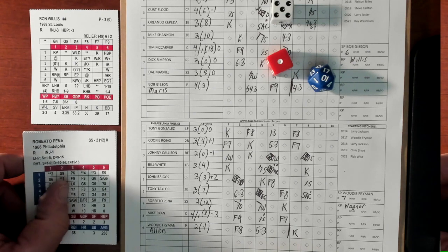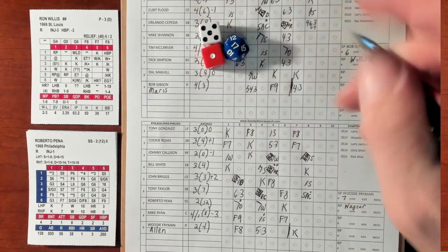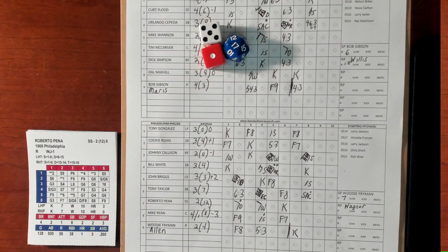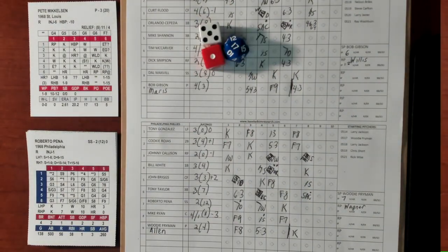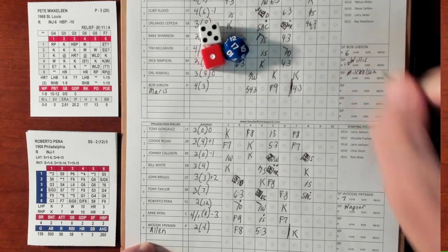Pena's the batter. Let's get another pitcher in there. Willis goes 1.2. We're going to bring in, just checking the Cardinals bullpen. Bring in Pete Mickelson. Get this one more out here, lest the Cardinals score.